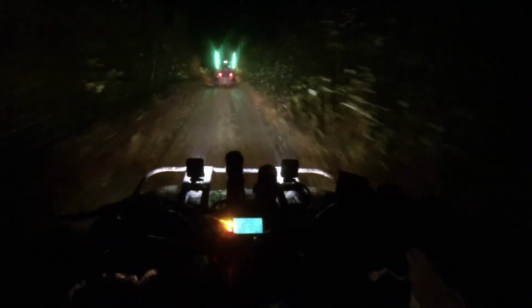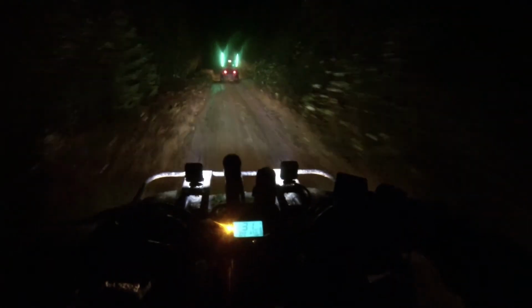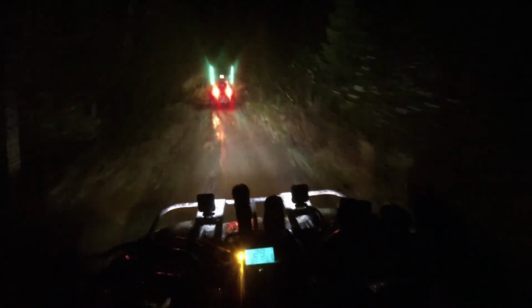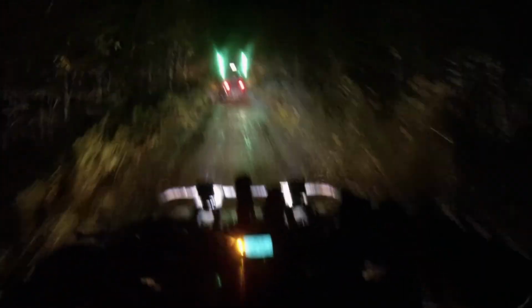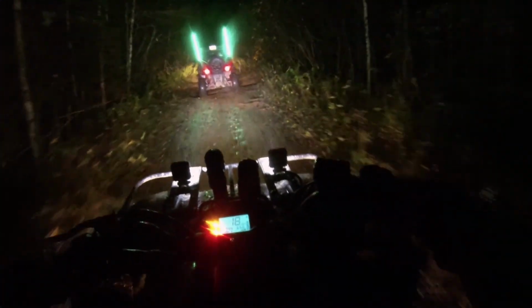I don't know how much night running you guys do, but I've got to say, these two LED floodlights that I put on this bike are working incredible. I love them. These are just generic LED floodlights too. I got these at Parts for Trucks. They're like 40 bucks a piece or something like that.